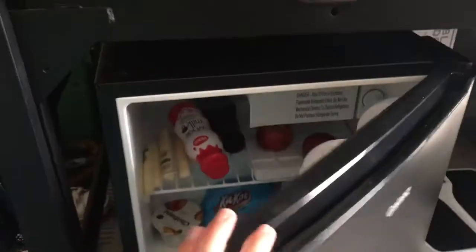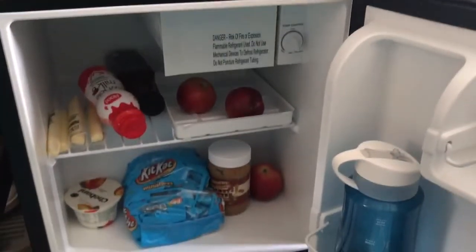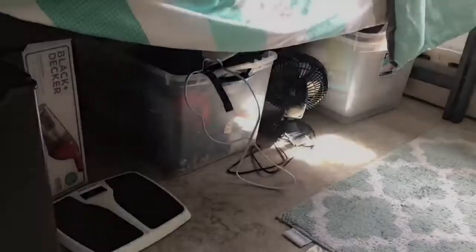And this is under my bed. I just have a lot of storage areas, and I have my fridge also. In college, you use under the bed storage so much. It's so helpful.